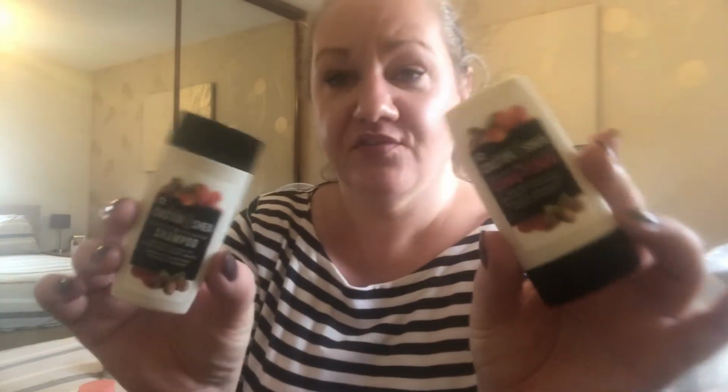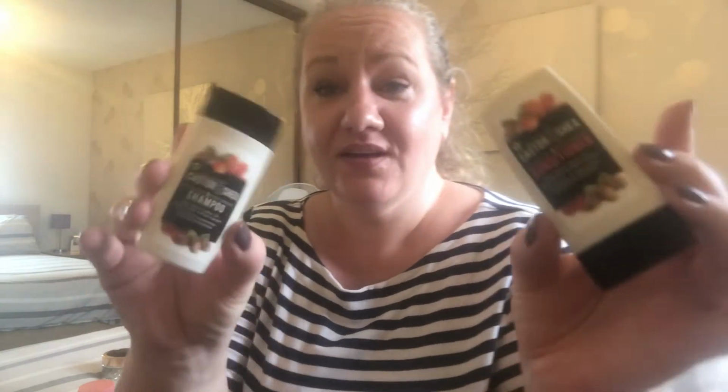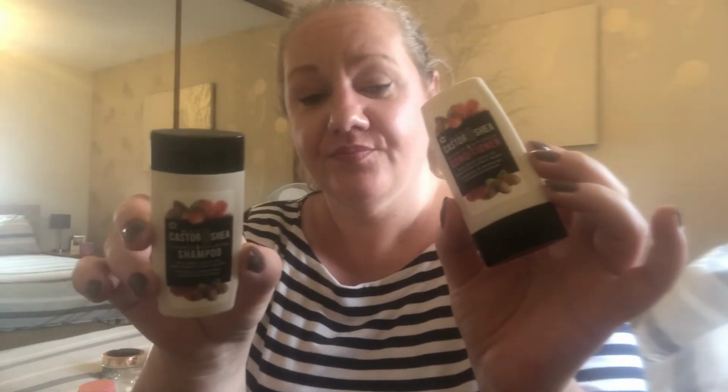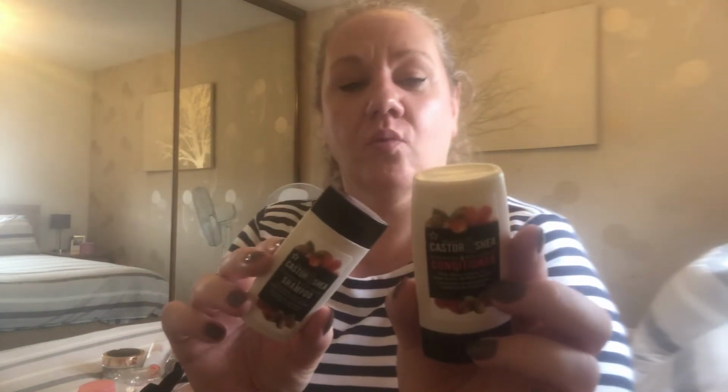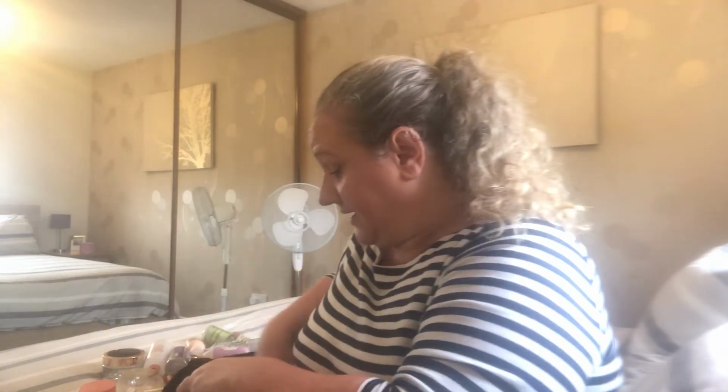I got these absolutely ages ago. It's Black Castor and Shea shampoo and conditioner. Now my son and his girlfriend were going away for a wee birthday stay in a hotel and a night out in Glasgow, and I said to him, remember shampoo and conditioner? And Brandon said, oh, they should have that. I said, they don't always, and sometimes it's horrible stuff. So I gave them these to take away, and Brandon brought back what was left, and I used them up, and they're absolutely gorgeous. So I'm going to keep these in my would-definitely-repurchase pile if I see them again, because I really like them.